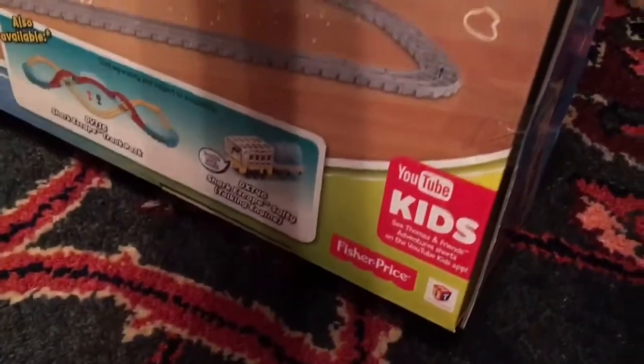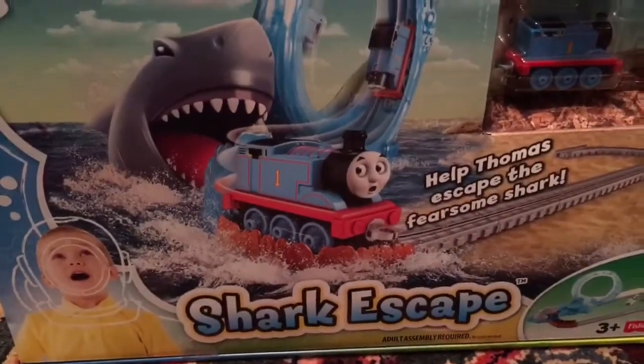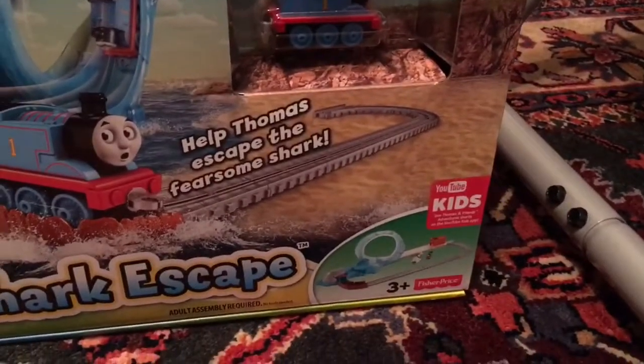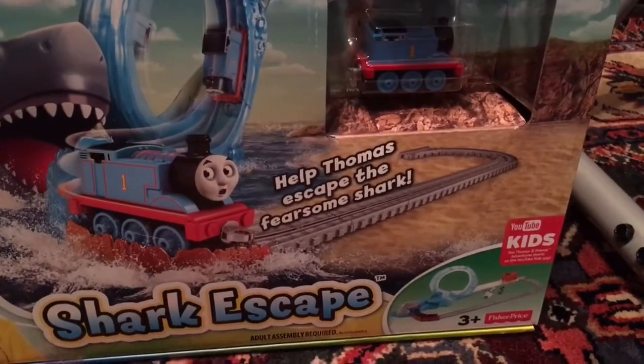Again, we have a YouTube Kids ad on the side. And there it is. Honestly, with these boxes, especially the sets, it really does look like a giant advertisement for the YouTube Kids app. So, I don't know. But either way, guys, I'll see you when this set is actually put together.